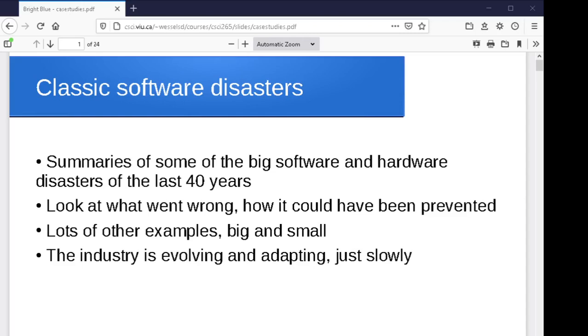Okay, I think the last topic I wanted to get into for the course this term is just a little bit of a rundown of some of the case studies of classic disasters in software. So, looking at some of the things that have gone horribly wrong over the years, maybe a little bit about what happened and thoughts on how we might try and avoid them.